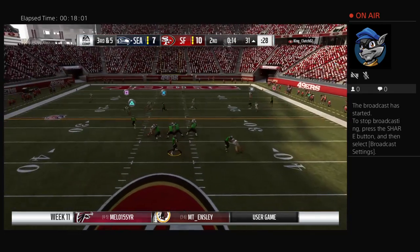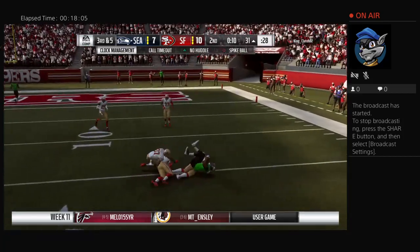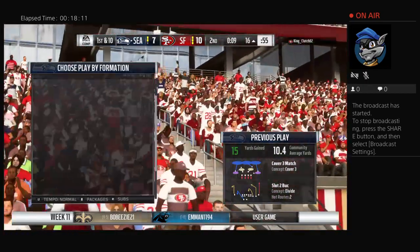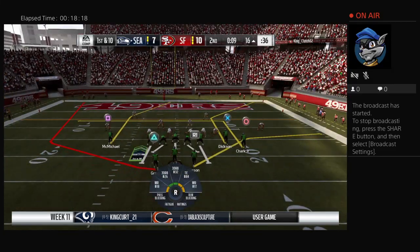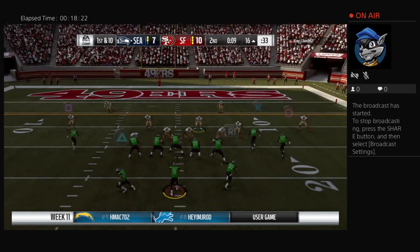A shotgun snap for Watson. Going right side here, and that's complete. Now a timeout taken. Perhaps a chance for one more quick play and then another timeout if they hurry. We'll see. An inaugural trip to the red zone here for the Seahawks. They come up 1st and 10 at the 16.